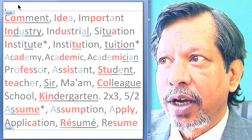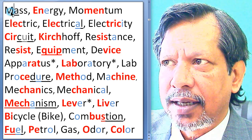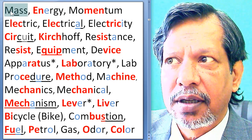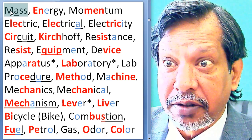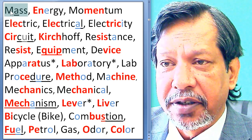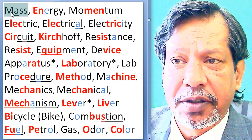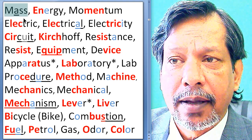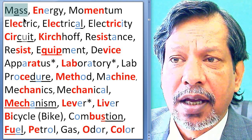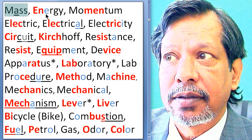Now we are going to have some words that are taken from science. Until now, it was mostly general words that you come across, except for technology and science and engineering, which were technical words. Now it's going to be mostly words taken from science. How do you pronounce that? Not mass. Both in British and American, it's called mass.